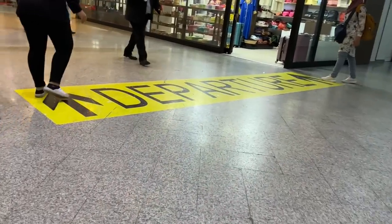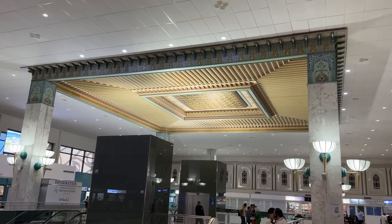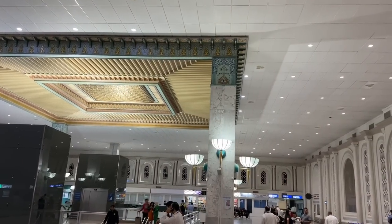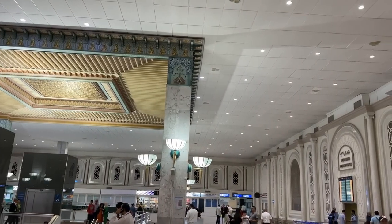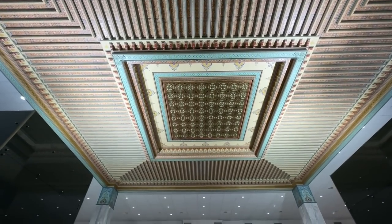With my bags checked, there were plenty of signs pointing us off to the departure area. Once getting over there, we were back in the main ornate part of the terminal where we saw one of the more decorated ceilings that I've ever seen in an airport. It gave me similar vibes to that of Paro Bhutan's airport. If you've seen my last video, you'll see exactly what I'm talking about.